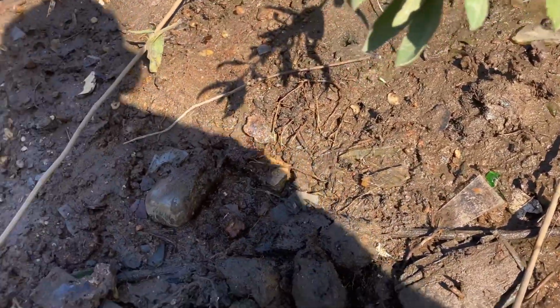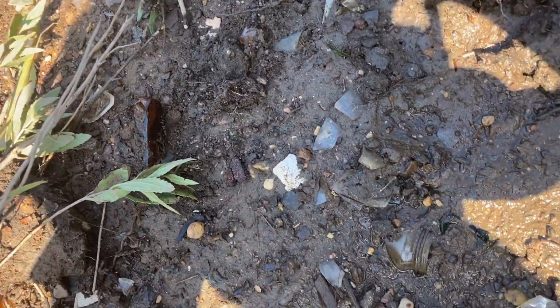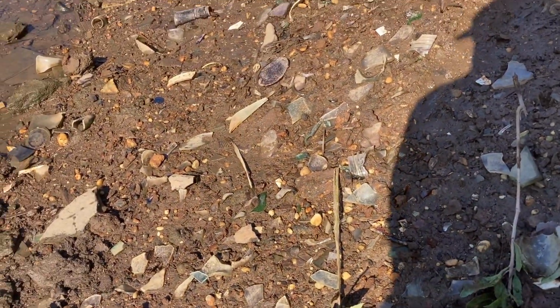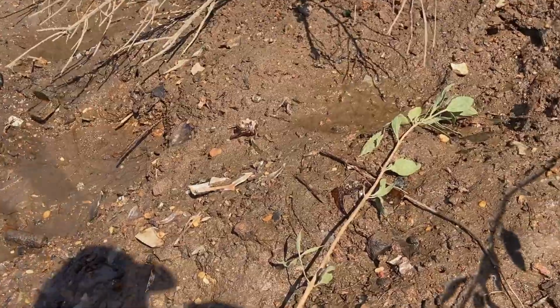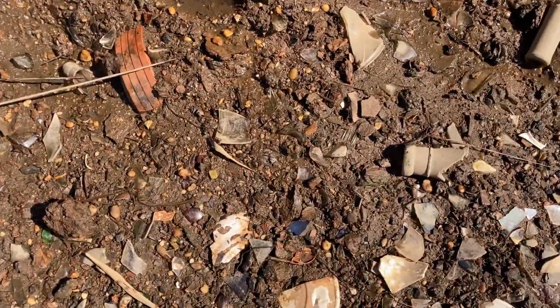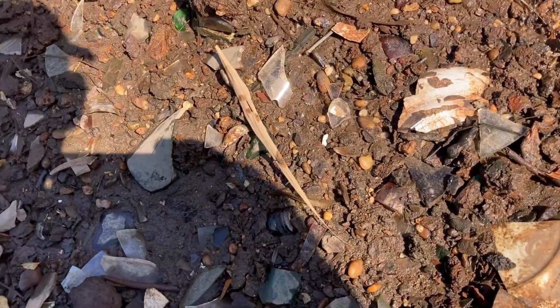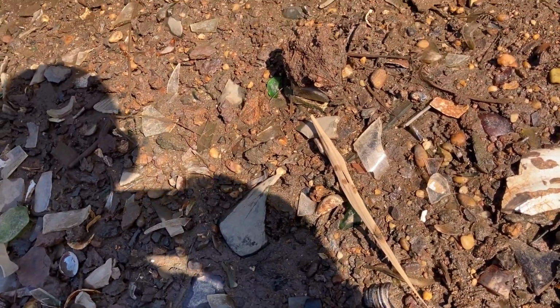Any more buttons? I just picked up an old Lego piece also. Plastic. But it's got some writing on it, so maybe I can show just how old it is. Alright, well, I think it's going to be a button day again, which I'm not going to complain about. But that's the type of wash I'm getting. The buttons are showing up.